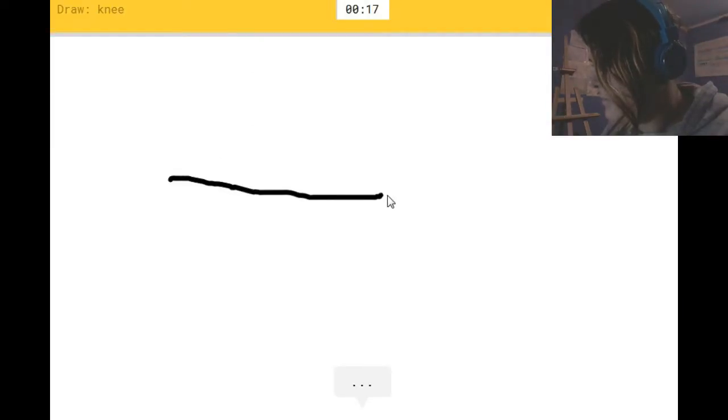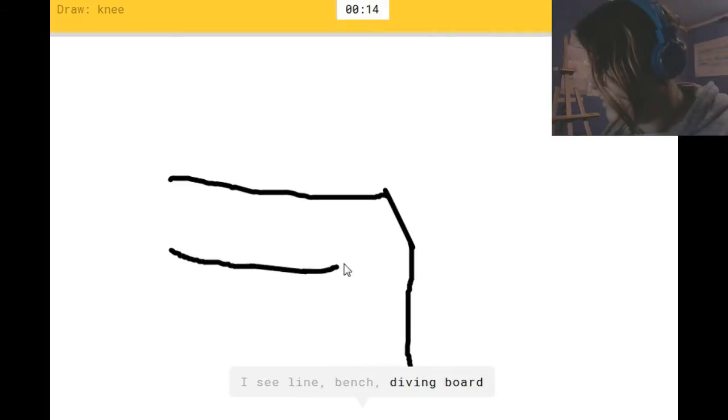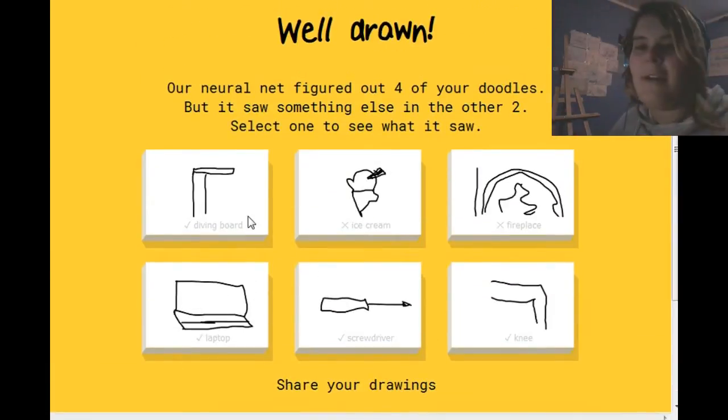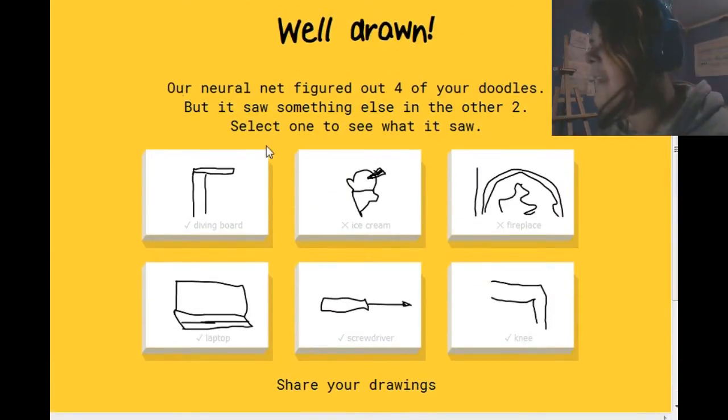That is a leg. One. I see line. Or bench. Diving. Or diving board. Or toothpaste. Yes. So I know. It's me. Four. Oh, we're getting better at this. Yay. Okay. I do not wish to share my drawings.